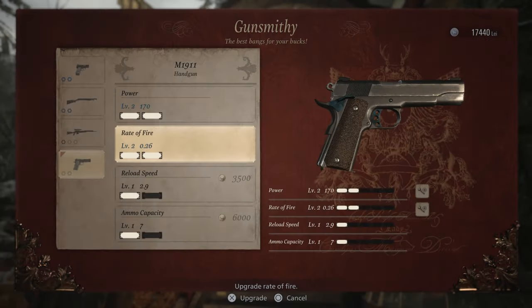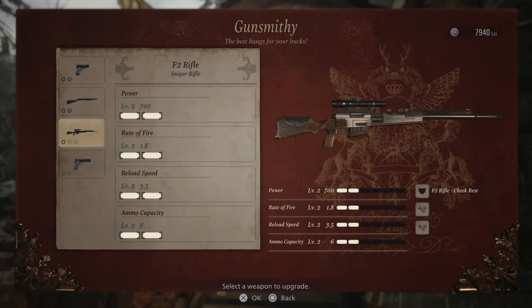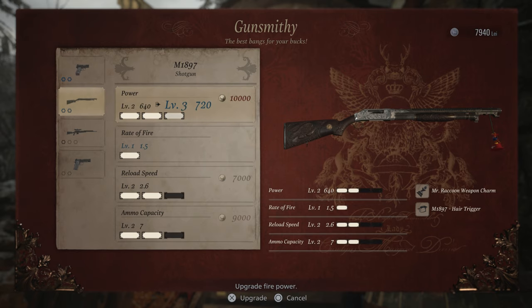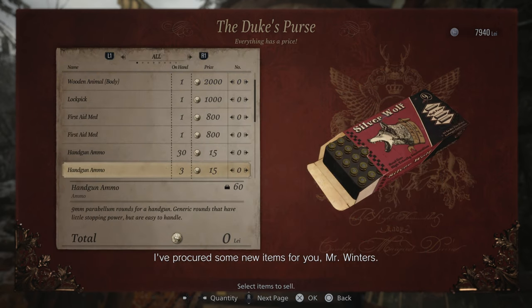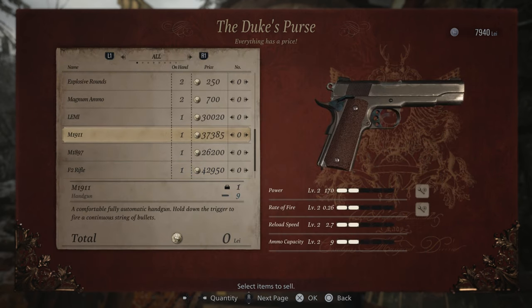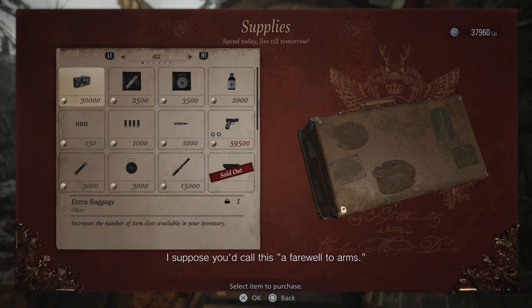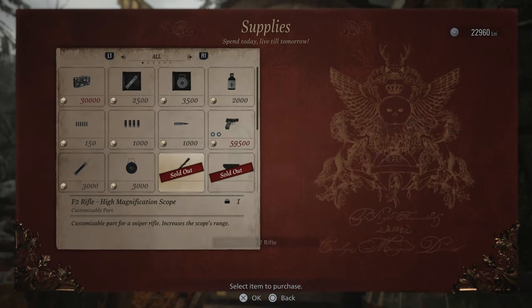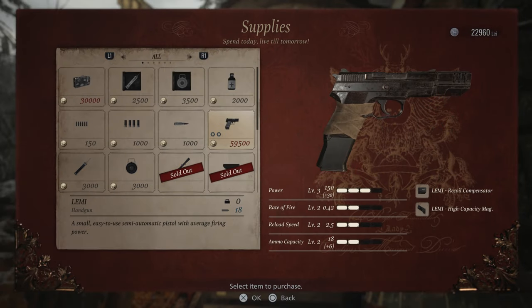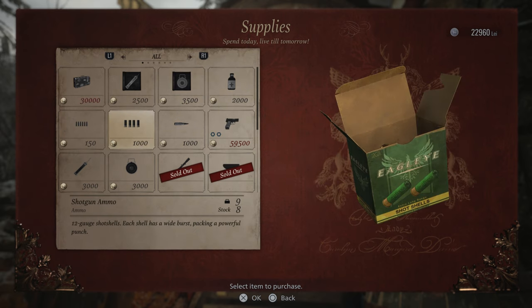New upgrades available. That's really nice. Make my bullets go a little bit further. The value of the bullets, I mean. And we're about out of money. I've procured some new items for you, Mr. Winters. Oh, you know what? Since I have the M1911 now, I can just sell this. A farewell to arms. Oh, we can buy a new scope for the rifle. Further magnification, that sounds really good. And then once I have a little bit more lei, we can get that next level of attaché case space upgrade.